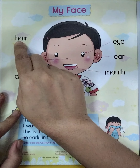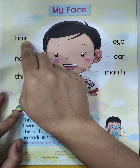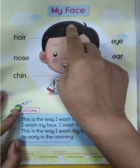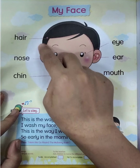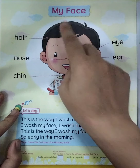H A I R, hair. Okay, so this one is hair. Rambut. Okay, this one is hair. You can point to your hair. Okay, this one is hair.